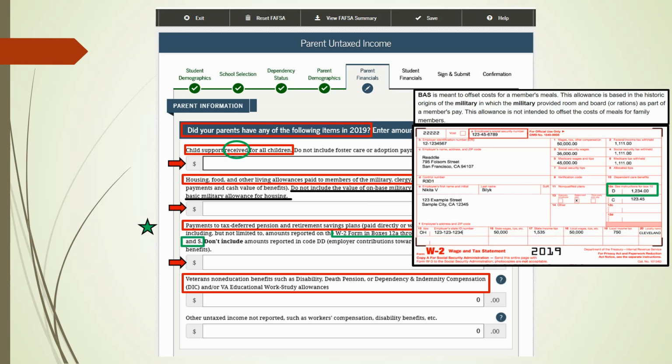The next line item is looking at veterans' non-education benefits such as disability, death pension, dependency and indemnity compensation, or VA educational work-study allowances.